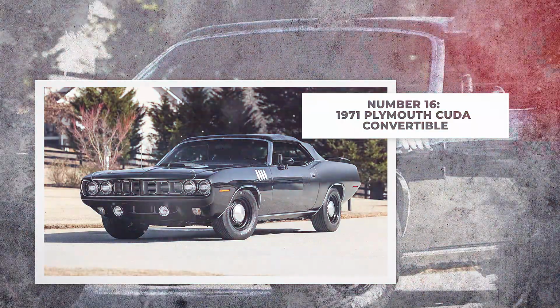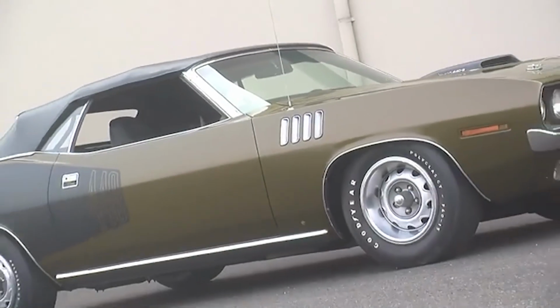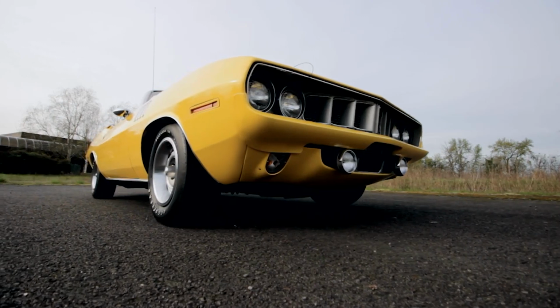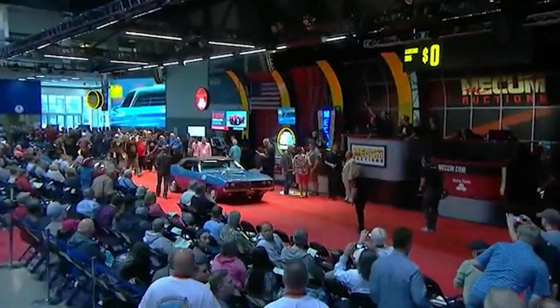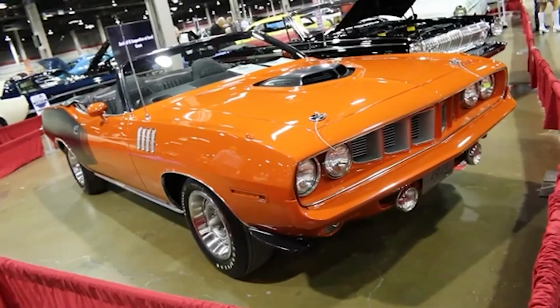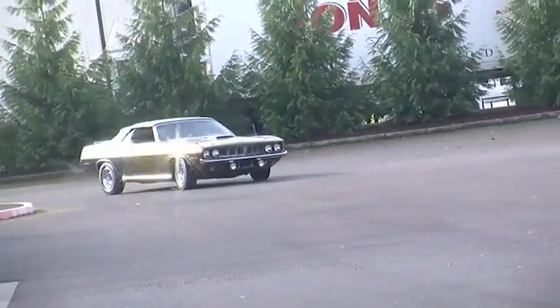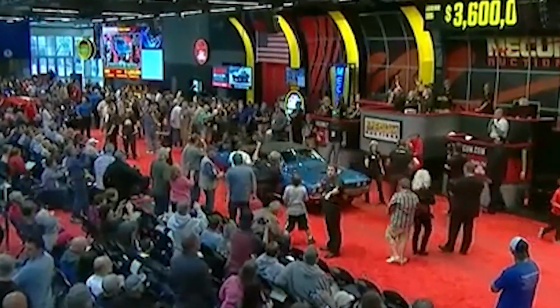Number 16. 1971 Plymouth Cuda Convertible. The 1971 Plymouth Hemi Cuda was designed to be affordable and compact with a powerful engine. Plymouth wanted to demonstrate the Cuda's power against other muscle cars like the Mustang, Camaro, and Javelin. Plymouth built a few E-body convertibles that remain much desirable muscle cars to date. One of the 87 built triple white 383-powered convertibles with a TorqueFlite automatic was recently spotted on a number of E-body Facebook forums when it was for sale.